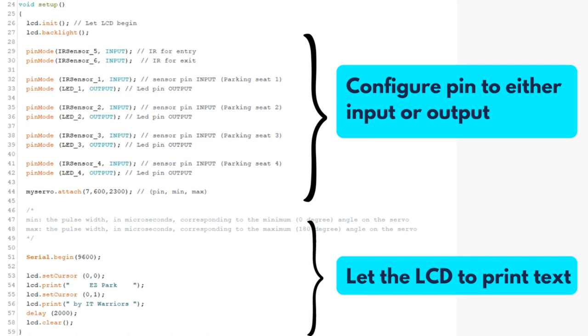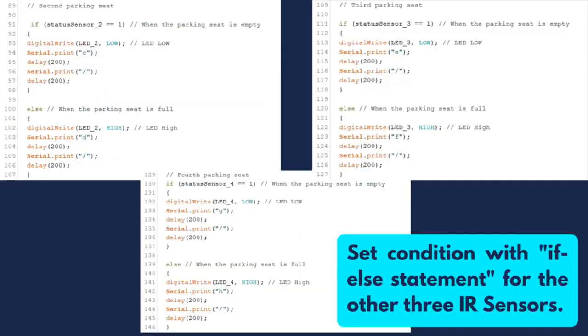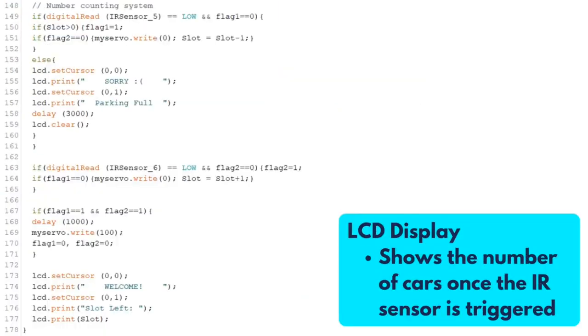And this is the code to let the LCD print the text. Then, we indicate the variables by reading the values from the sensors. And we set conditions with if-else statements for the first IR sensor and for the other 3 IR sensors. After that, this is the code where we show the number of cars once the IR sensor is triggered.